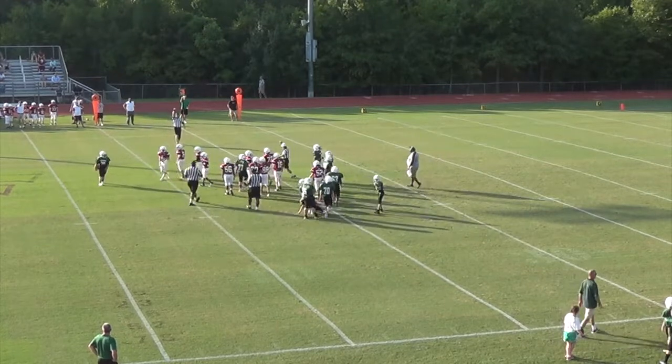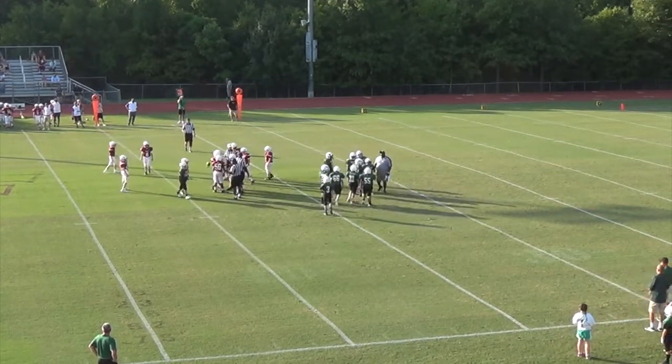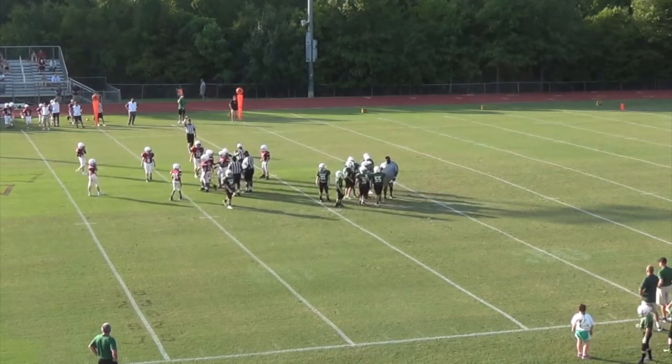Asher Schaefer with the carry. Tackled by a convocation of Eagles. That'll be 4th down, and that's the end of the first quarter.